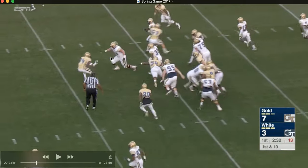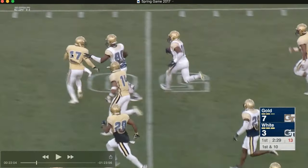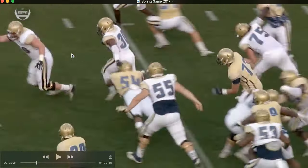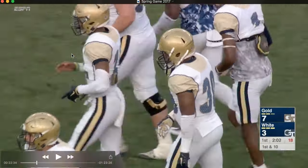Makes a nice little alleyway right there for Kevontae to run. Everybody downfield doing their job. Great yards. Great looking play. Everybody's doing their job. Everything works out great.